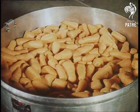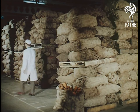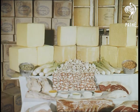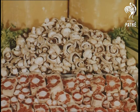You've got 50 weight of carrots in each of those bags, 25 bags on every pallet. Nearly 10,000 tons come into Heinz in the six-month season. Sherry for some of the soups. 20,000 gallons a year are used. And there you are, mushrooms, celery, oxtails, and cheeses by the score.